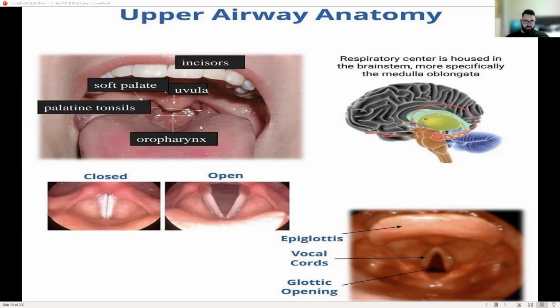And this picture down here we're looking at is an open and closed glottis. As a paramedic, when you're learning how to do airway maneuvers, you're in EMT school, but your paramedic will learn this, and you need to know it too. This is what we're looking for right here. This section of open airway is where a paramedic will actually put an endotracheal tube down right there. But one of the landmarks we use is these white bands right here, those vocal cords. This is what happens when the glottic opening closes. And this big leaf-shaped flap right here is actually the epiglottis.